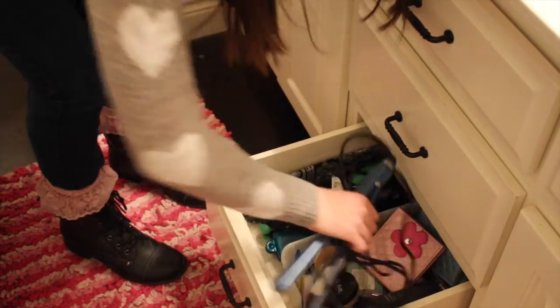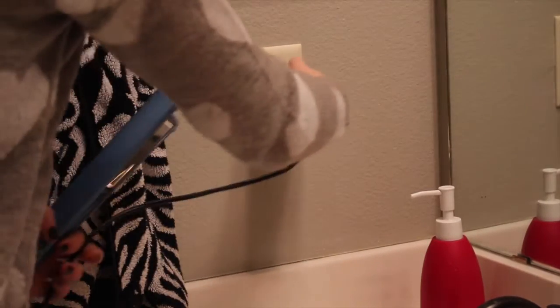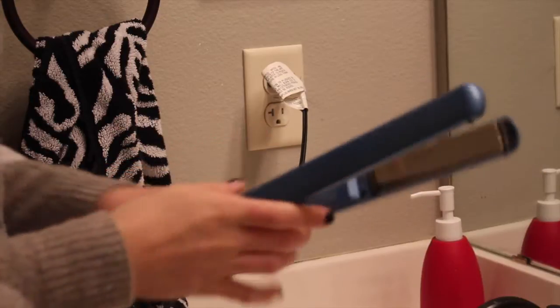So I'm just gonna plug in my straightener. My hair is pretty straight already, but some mornings I just like to touch it up, and plus straightening it makes it smoother, so that's always a plus.